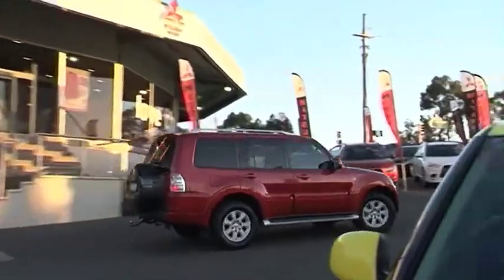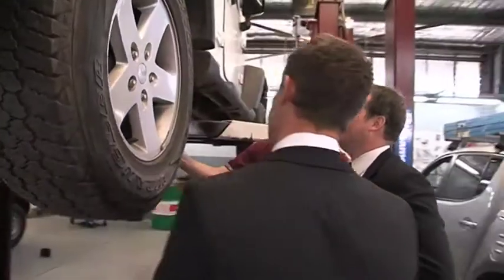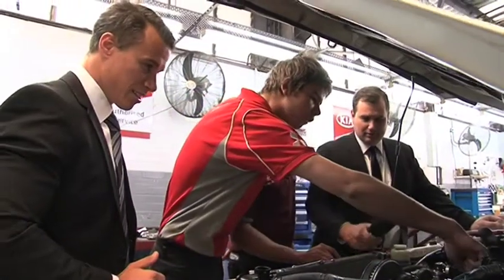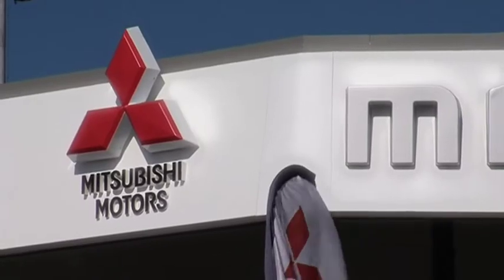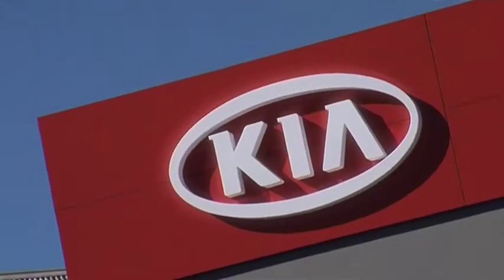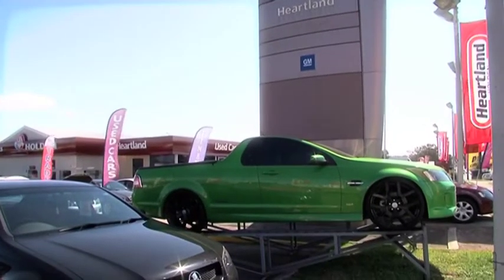Their obvious dedication to grow, engage with their customers and build long-term relationships, combined with their ability to recruit and maintain a talented team, has inspired exceptional growth. And over time, Mitsubishi, Suzuki, Chrysler, Jeep, Dodge, Kia, Hyundai, Great Wall, HSV and Holden have all joined the family.